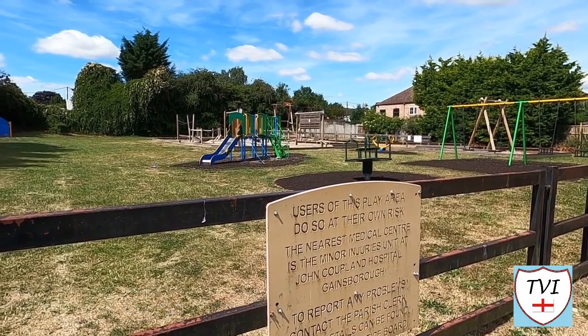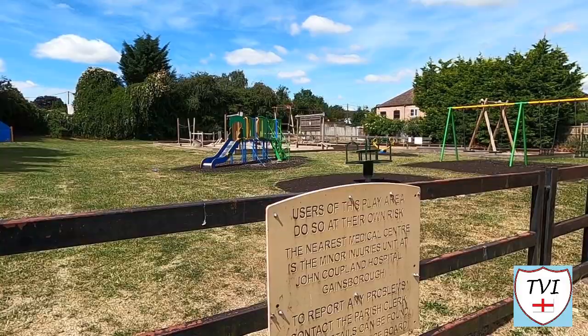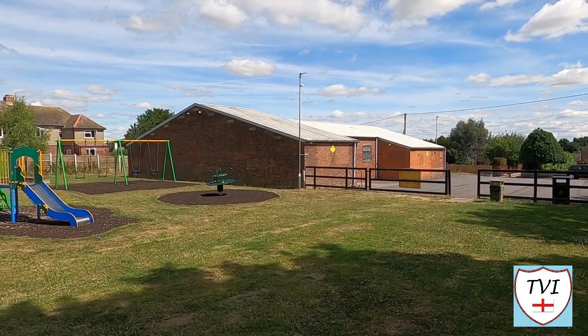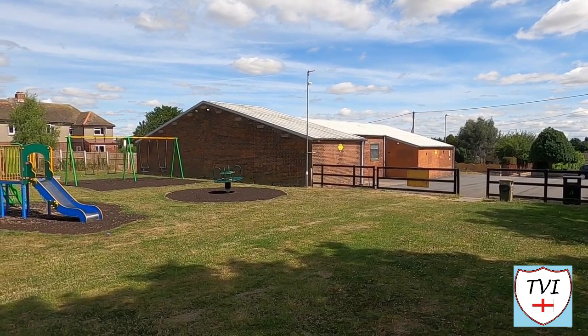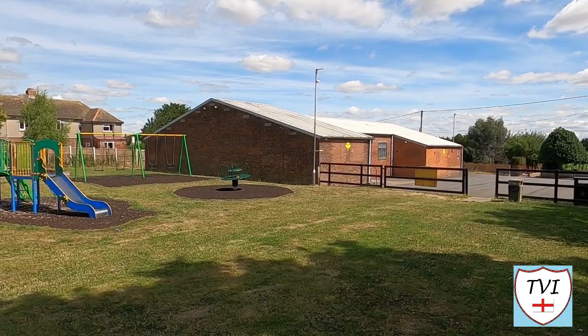Anyway, our next landmark is the Memorial Hall and the playground is located just behind it. The Memorial Hall is run by its very own committee. It's available for hire for private parties, weddings or events. The local WI and Evergreen clubs also use it. Every village should have one of these.